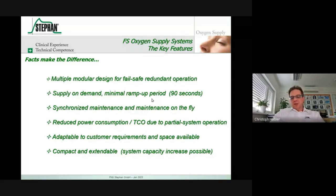You have supply on demand. Once a platform or system is switched off because the need for oxygen is lower, and then gets switched on because the buffer tank pressure goes down, the platform will restart. After 90 seconds, this oxygen generation PSA process will start. I can mention that this may take much longer in conventional PSA plant systems with the big concentrator modules. It takes several minutes until this process starts working.